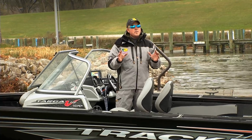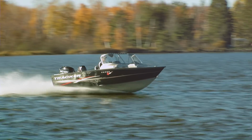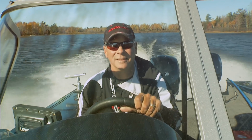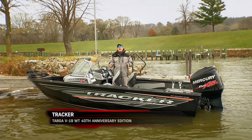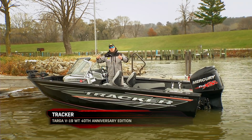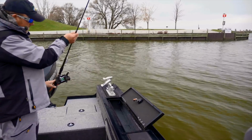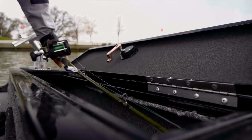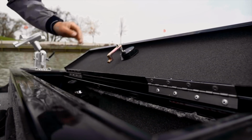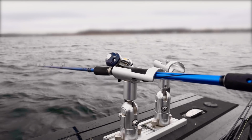And for those of you that are familiar with Tracker, you remember the Targa 18. It's been out for quite a few years. Fantastic deep V aluminum boat. And you'll notice I'm actually sitting in a brand new model, the Targa 19. So you're going to have obviously a little bit extra length than what you would in the past. And one of the things when I got in this boat the first time is what I noticed is how much room there is. Huge wide beam, wide gunnels with rod storage, plenty of room to mount your rod holders, the VersaTrack system throughout the whole thing.